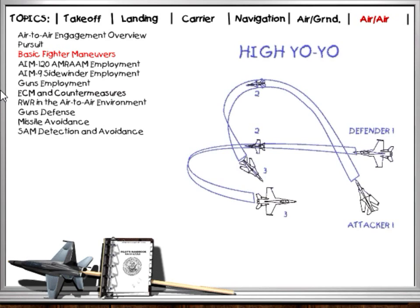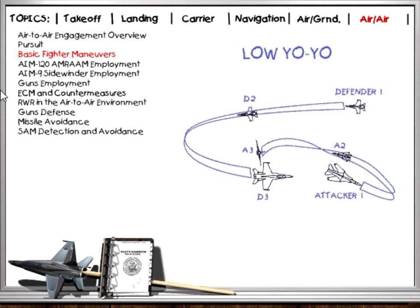using a lag roll. The low yo-yo is designed to increase energy rather than bleed it and increase lead angle enough to take a shot. You'll roll nose low out of plane with the bandit until your nose is below and well ahead of the defender, cutting across the defender's turning circle. At this point, you can ease your turn and fly a fairly straight path to intercept the bogey.